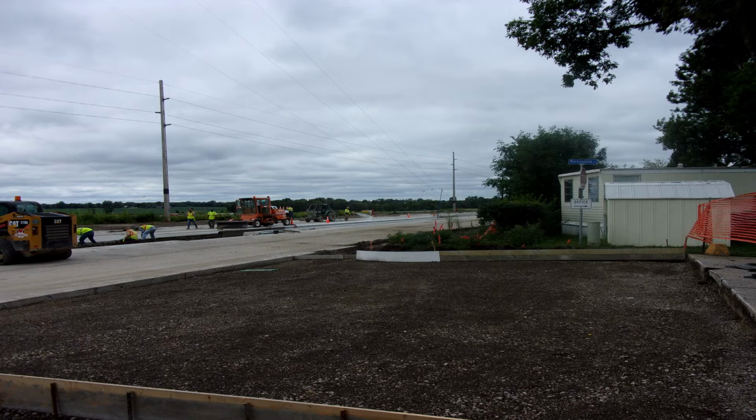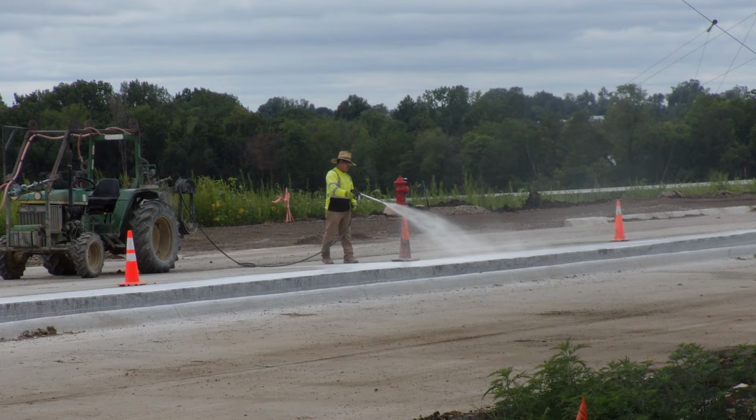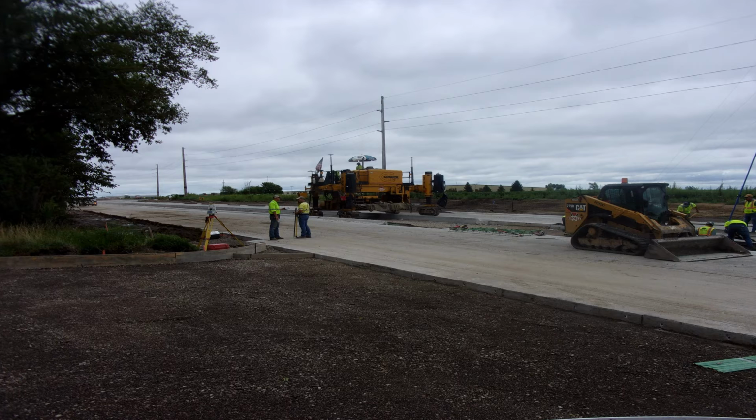Yes, if you can see in the background, there's a guy out there spraying a coating on the concrete they just laid in and got all smoothed out and exactly how they want it, getting it all sealed up. Now I've zoomed in just to show you what they do. They have a tank on the back of that tractor and they just coat the road with whatever they're spraying on it. I believe it's a sealer. The concrete layer's done all it can do today. It's just moseying on down the road real slow.